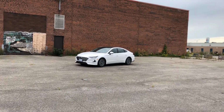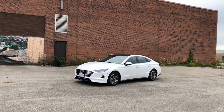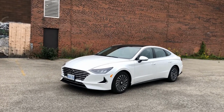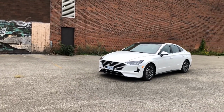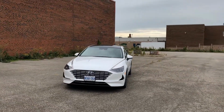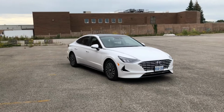This is a 2020 Hyundai Sonata Hybrid, the all-new 2020 Hyundai Sonata. And I have to pick up the pace because I have so many things to say about this car. It is undoubtedly one of the best of its kind, one of the best hybrid cars you can buy on a number of levels. And I'll try and touch on as many as possible in the next few minutes.